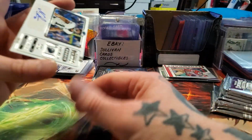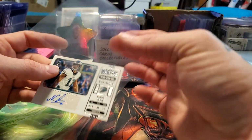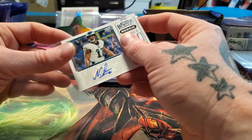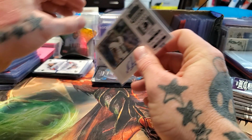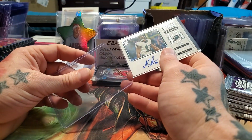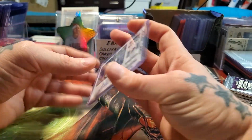Got two cards stuck together. All right, we got an auto here of N'Kobe Dean. There's another rookie. So is it only rookies as inserts in this product this year? What is going on here? That is very weird. But we got N'Kobe Dean, decent player right there.